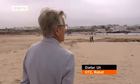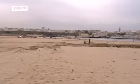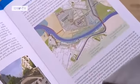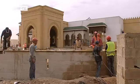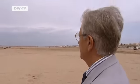You might call this a research lab for the Bouregreg Valley. The river separates the city of Rabat from its twin Salé. This is one of 80 major urban development projects in Morocco, initiated by the king himself to improve the construction situation and to create more residential space. One of the ideas in this concept is to make the region's power needs carbon neutral by creating wind parks to the left and right of the estuary.